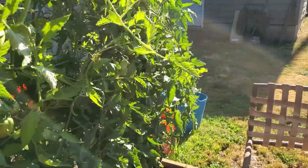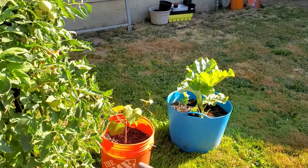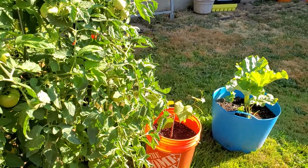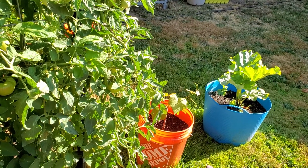The eggplant and the grapes are still doing fine down here on the end in their buckets. I need to find a spot for the grapes to climb because they're starting to get long enough.